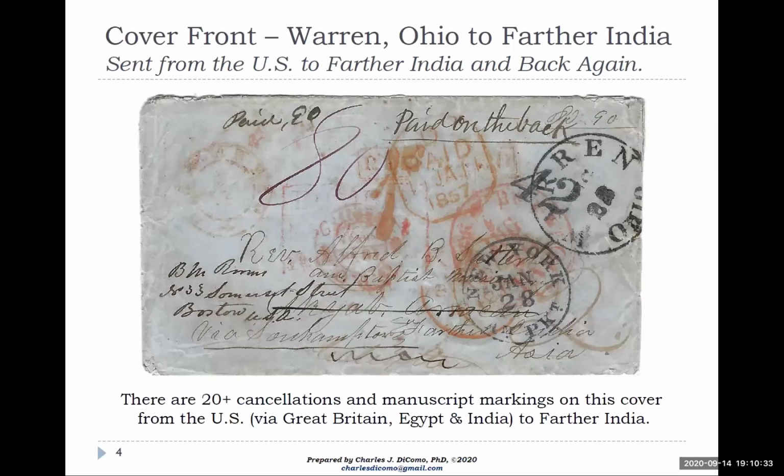So again, keep in mind the busyness of the front of this cover. You see mail today that you see one cancel usually from where it was sent and you receive it. This cover back then, 1850s, was touched by many, many folks along the way. And the other thing about this cover is that it had a return back. And so a little sneak peek is this was mailed in August. There was an AUG up here in Warren. And right away, you could see that there's a January 28th, New York. So it already gives you an idea that it left in 56 and it came back in 57. We'll talk about that in more detail.